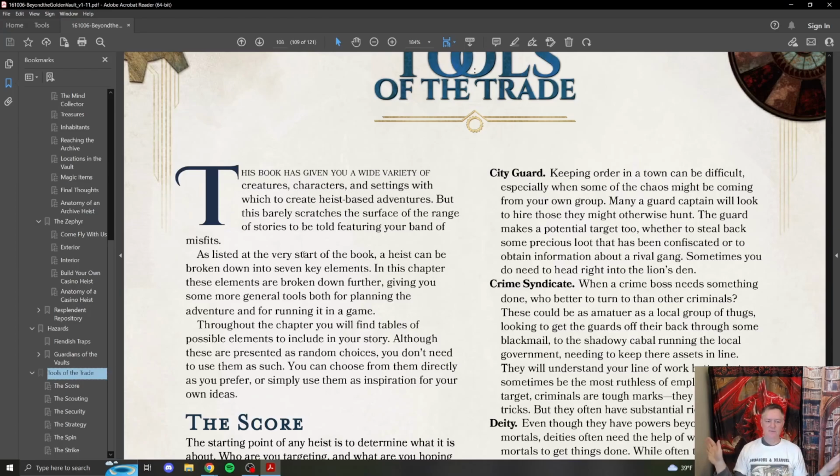If nothing else was in here, this part alone would be worth $5, $10, $15 if you run a lot of heists. The fact that it's included with 3 heists, and the stuff for player characters, and the magic items, and the traps, and the monsters, and everything else that's in here, this is great.